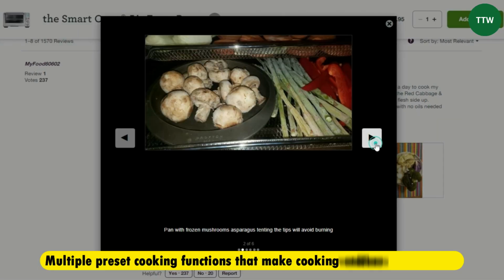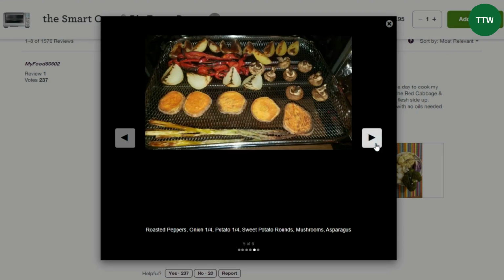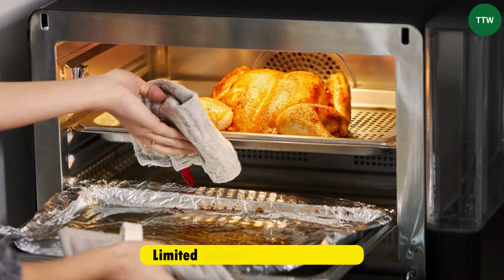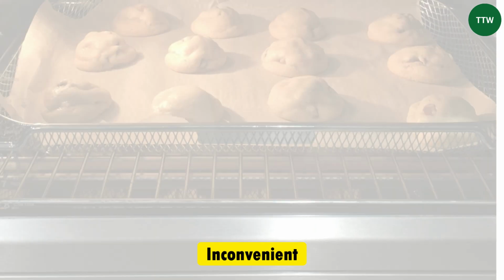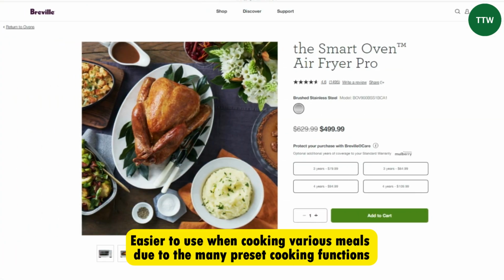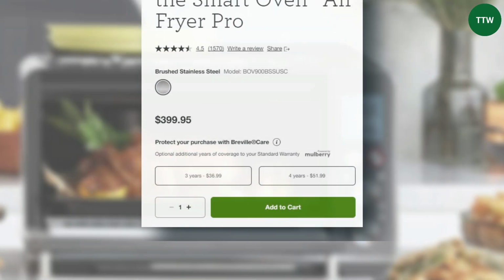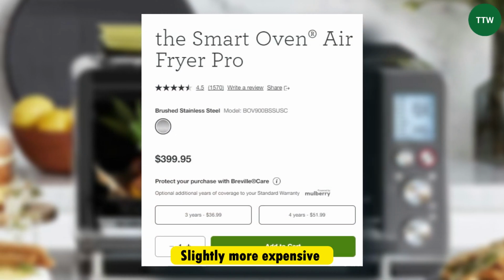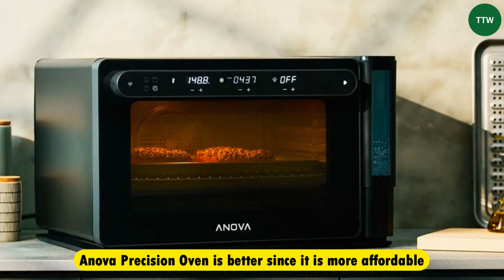Preset functions. The Breville Smart Oven Air has multiple preset cooking functions that make cooking various meals easier. Conversely, Anova Precision Oven has limited preset functions, making cooking various meals inconvenient. The Breville Smart Oven Air is better because it's easier to use when cooking various meals due to the many preset cooking functions. Price. The Breville Smart Oven Air is slightly more expensive than the Anova Precision Oven. Therefore, the Anova Precision Oven is better because it's more affordable.